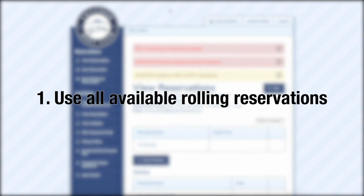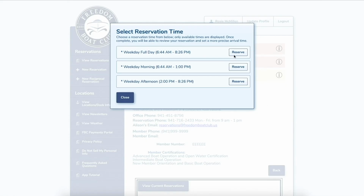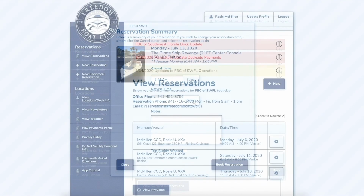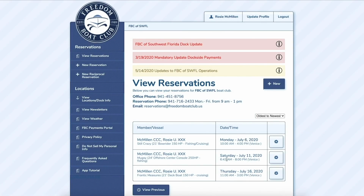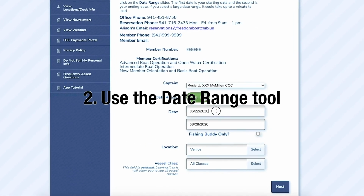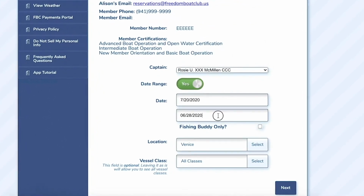You always want to use all of your available rolling reservations. You want to make additional reservations as you use them. So if you go boating today, tomorrow morning, log online and look another 2 weeks out and book another boat. You can use the date range to book reservations weeks in advance and to view availability of your preferred boats.